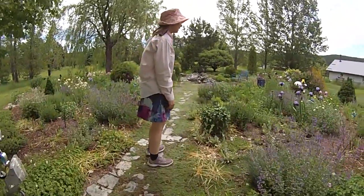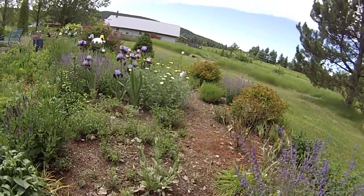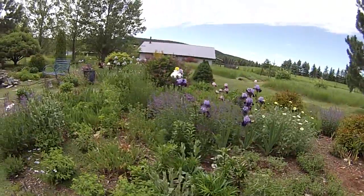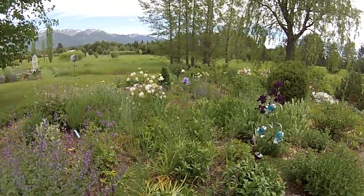So here we're at the pond. We got all kinds of iris going and other flowers, bushes, and it's a little jungle too, I guess. And this dark beauty here I really like.